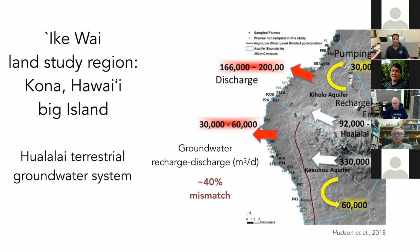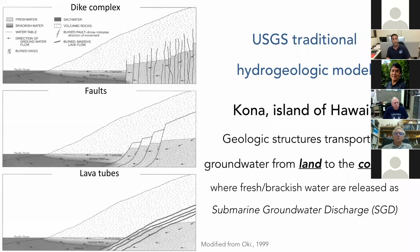So that's a substantial amount of water that's getting lost somewhere. So where does all this water go? It could be propagating parallel to the coastline, or it's coming out as springs at the shoreline.